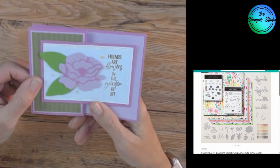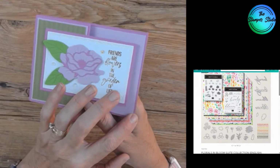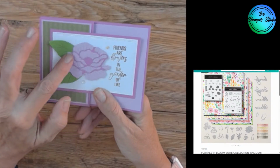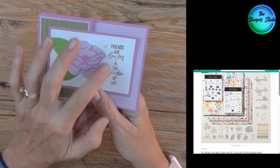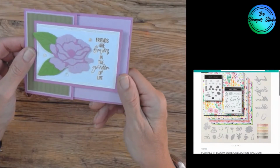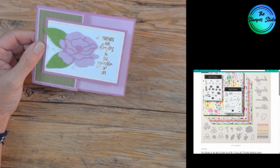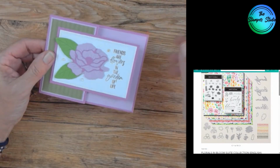So this is by Karen Titus, and these are all die cut. And how fun is that? This one is Petunia Pop and then Fresh Freesia. And this flower is all die cut. That's a lot of die cutting. I like that. "Friends are flowers in the garden of life." And that saying is not in one of these stamps either. We have a lot of sayings that we're going to have to check out.